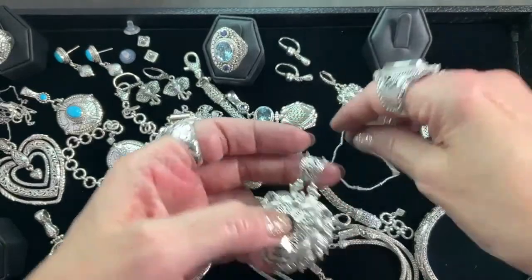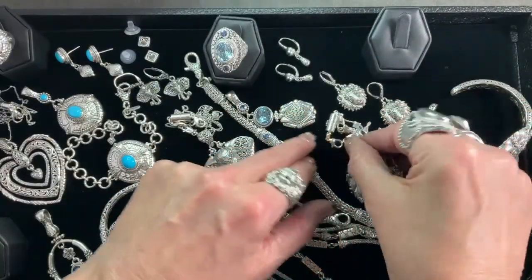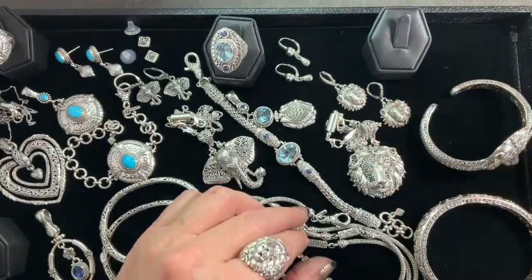$69.99. Well, when have you ever, more like $169.99. Right, especially with the chain. I know, I love it.